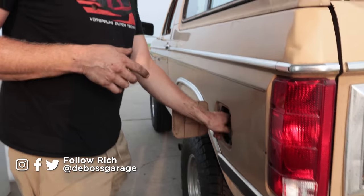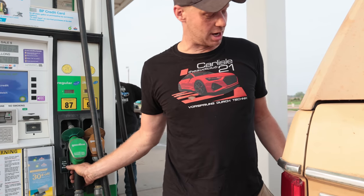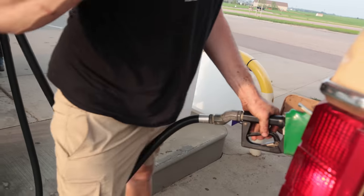So this fuel tank is a giant pain in the ass. For some reason, when we pump, it keeps clicking. Whether the vent is wrong or what, I don't understand what's going on. But it does give us time to contemplate for a bit.